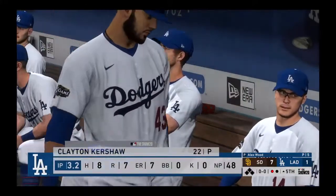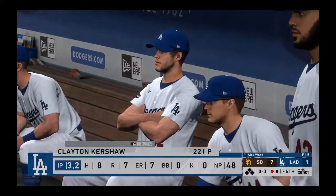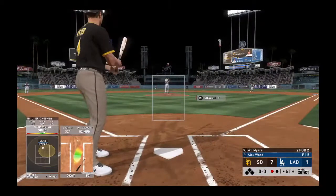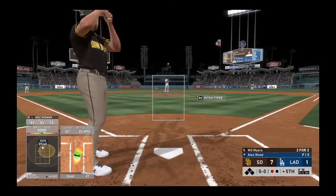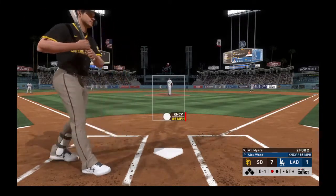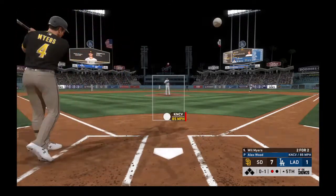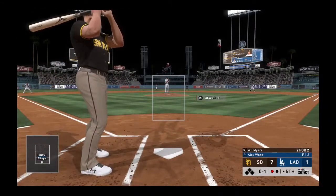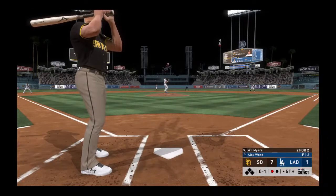Final line there for the Dodgers starting pitcher. Not the night he or his club were hoping for. Well, this one's really easy to dissect. Too many pitches left over the heart of the plate. 3 bombs allowed in this one. He's going to have to do a better job of throwing quality pitches down the road. Will Myers comes on with 1 gone here as he looks at a called strike 1.